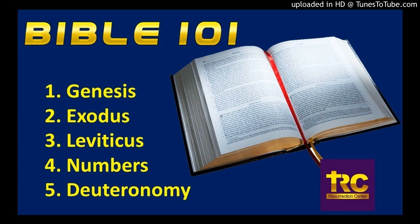Number 1, it's a recap of Israel's journey from Egypt. Number 2, it's a recap of Israel's relationship with God. Number 3, how to love God and keep His commandments. Number 4, blessings, curses, and restoration. And it ends, number 5, with the death of Moses. So here's an overview of Deuteronomy.